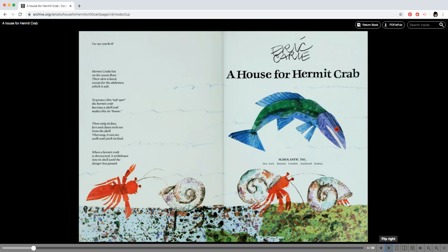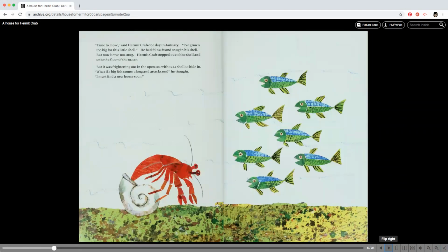A House for Hermit Crab. "Time to move," said Hermit Crab one day in January. "I've grown too big for this little shell." He had felt safe and snug, sunk his feet in his shell, but now it was too snug. Hermit Crab stepped out of the shell and onto the floor of the ocean. But it was frightening out in the open sea without a shell to hide in. "What if a big fish comes along and attacks me?" he thought. "I must find a new house soon."